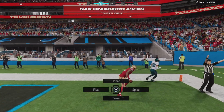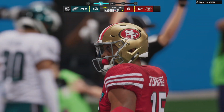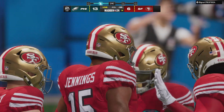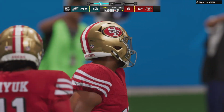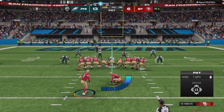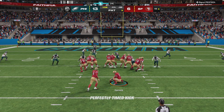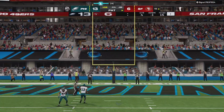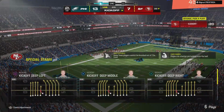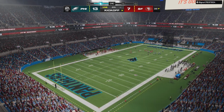And this is caught now for a late touchdown. So hold everything here. This one's not over yet. Still an important piece of business to take care of, the extra point. And that'll make it 13-7. The score: Eagles 13, 49ers 7.